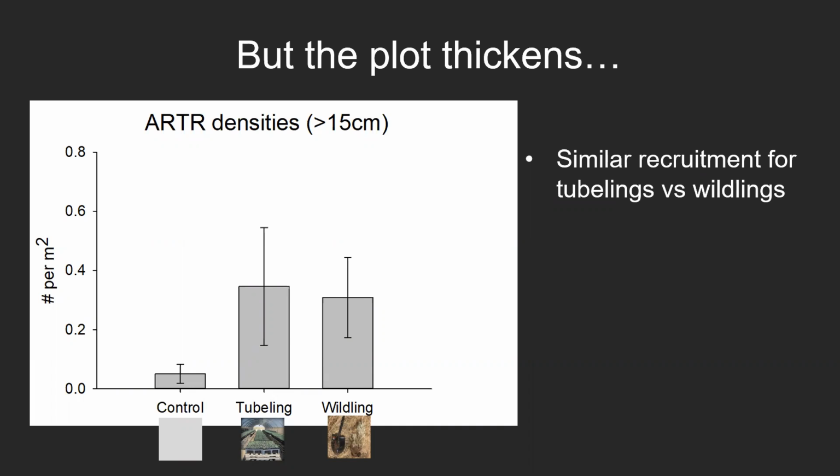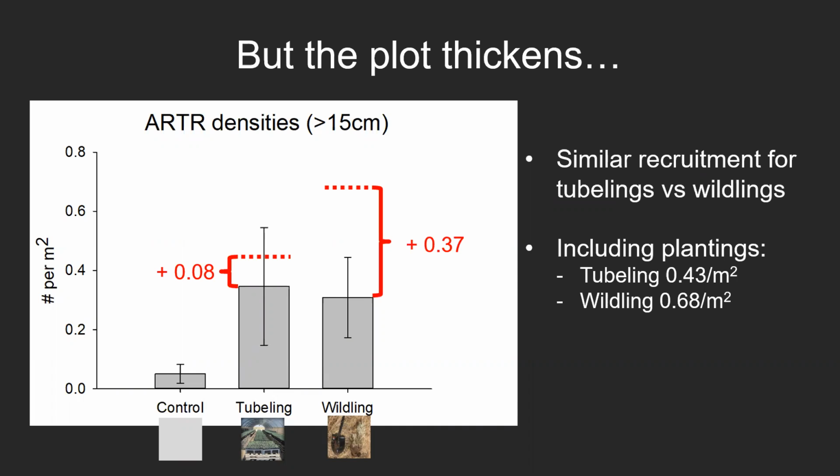And then what we did here is I just added in basically what we got in terms of density from the plants that had survived, right? So we basically ended up by increasing 0.08 plants per meter squared by counting the surviving tubelings, and then 0.37 for the surviving wildlings. So in the end, about 0.43 plants per meter squared for the tubling, and then 0.68 for the wildlings. And this is where you can appreciate the title of my slide, the plot thickening.